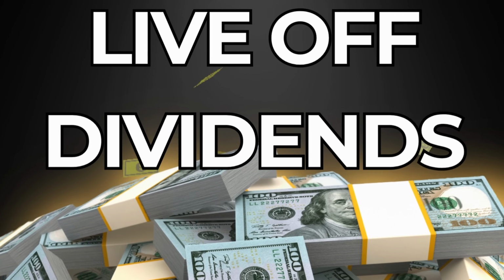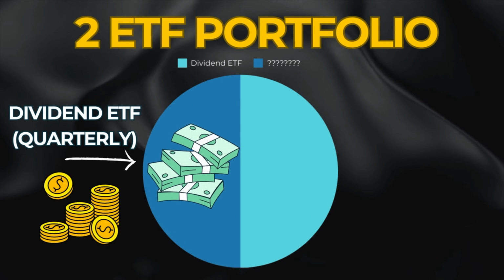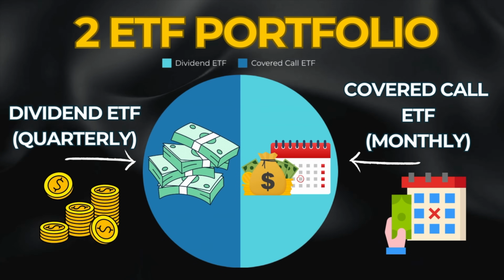Everybody's dream is to live off dividends forever, and the fastest way to do this is not through broad market ETFs or even growth ETFs, but through a 2 ETF portfolio that involves a traditional dividend ETF that pays dividends every single quarter and a covered call dividend ETF that pays its dividend every single month.